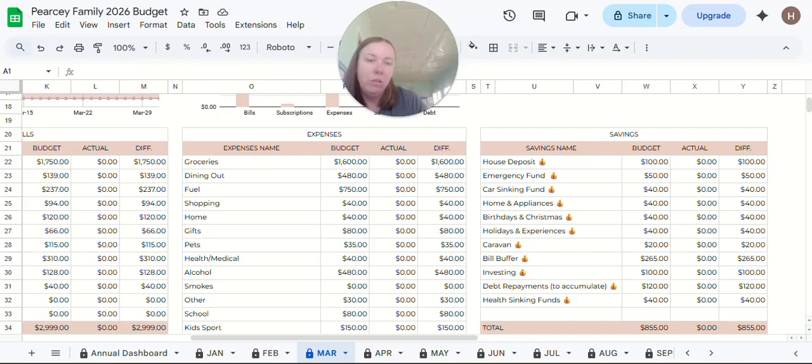Caravan, I've dropped back to $20 a month, just because we've obviously spent a lot on the caravan now that we've bought it, so I've knocked that back, and that will cover rego and things when it's due. Bill buffer of $265 for the month, so I've got a bill buffer account. I'm trying to get that up to about $5,000, I think. I wanted to get it to that, and then I'll reduce that amount and just top it up if we use it. And then investing another $100. I'm putting $100 into our investment account, and then at the end of the month I make a purchase with however much I can get with that $100.